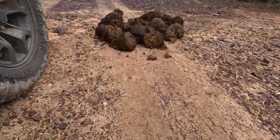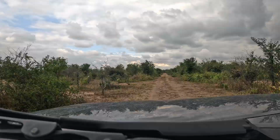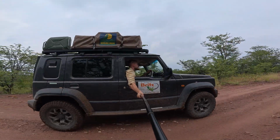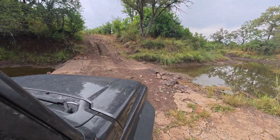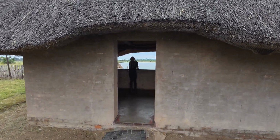And elephant poop. Elephant poop, elephant tracks. But 0 elephants so far. The landscapes in Hwange were diverse and beautiful. We passed through low Mopane forests, drove over many grasslands, and saw numerous rivers and lakes that hippos and crocodiles call home.